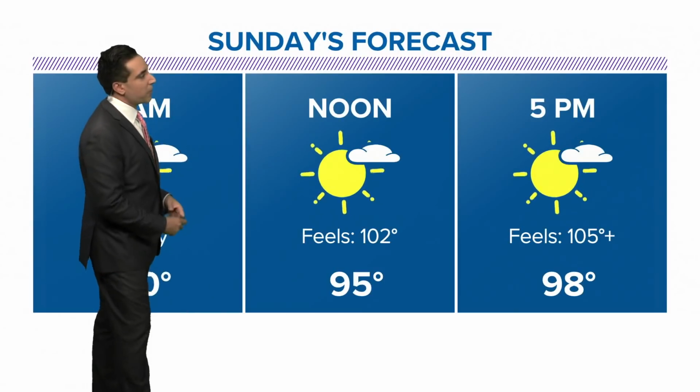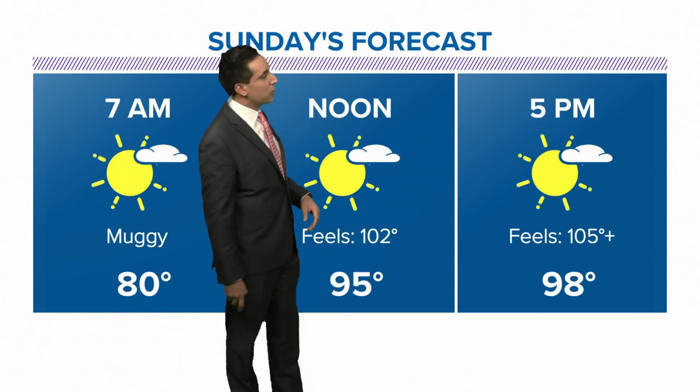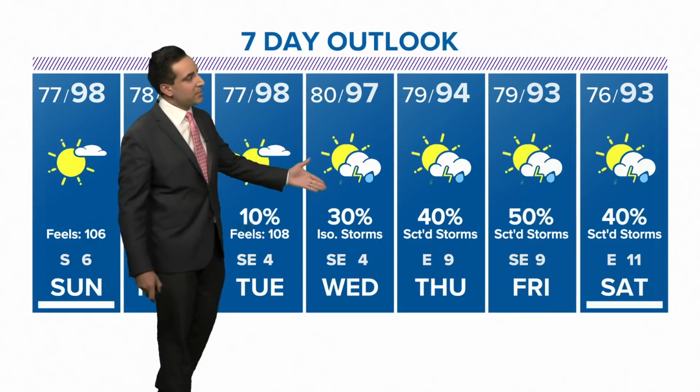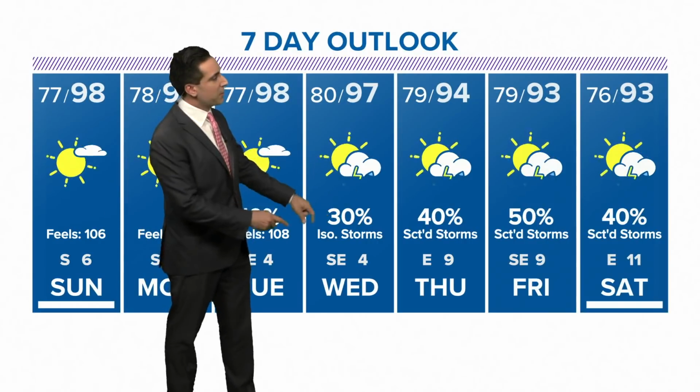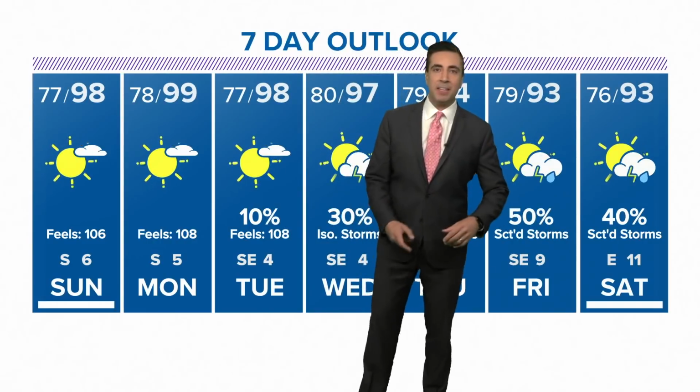So for Sunday's forecast, again, temperatures right back up mid to upper 90s, feeling like 105 or a little bit hotter. Lots of sunshine with some high clouds in the afternoon, and that's about it. As we get to midweek, rain chances do stick up a little bit, and 30% chance by Wednesday, 40% Thursday, and a little bit higher by the end of next week.